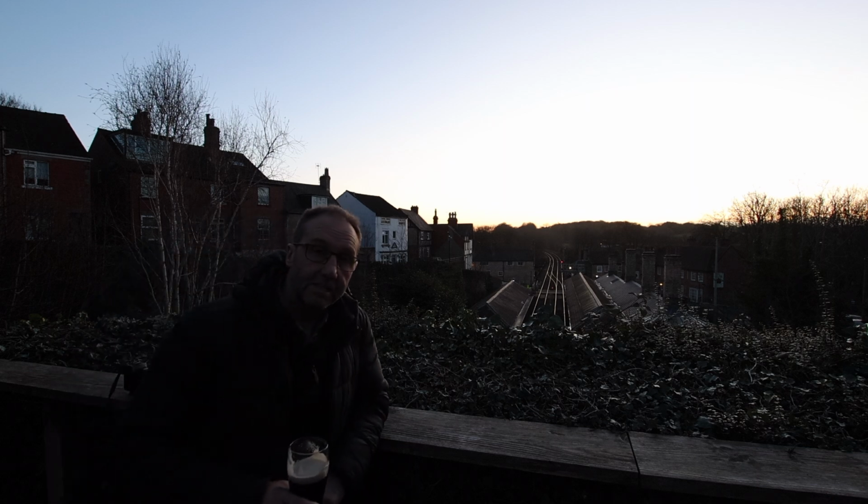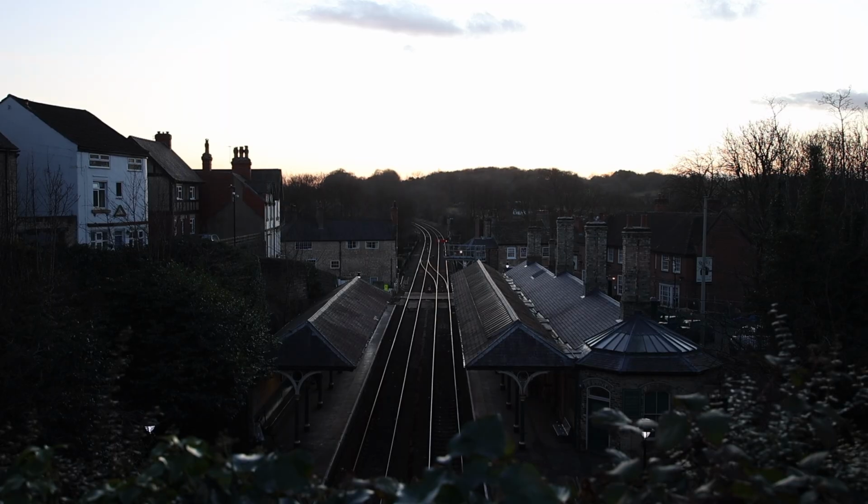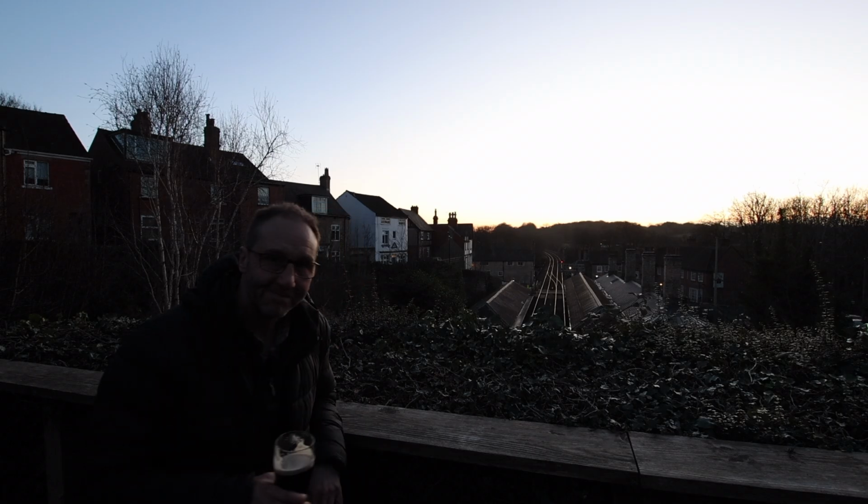Well, I must say it's not bad. It's a pub with a view, that's for certain. It's a nice view of the station and the sunset.